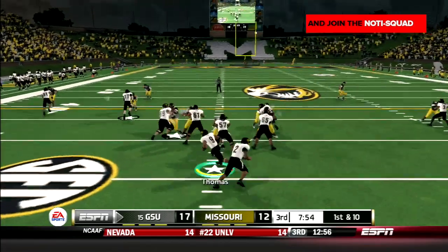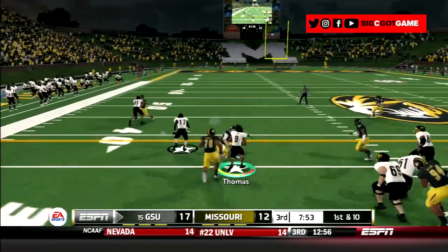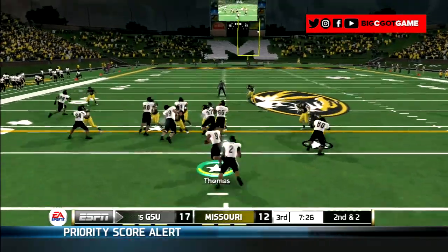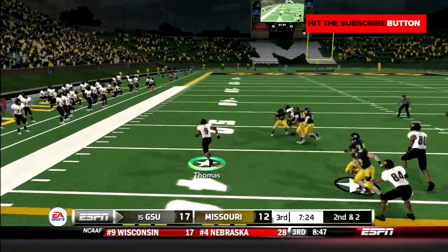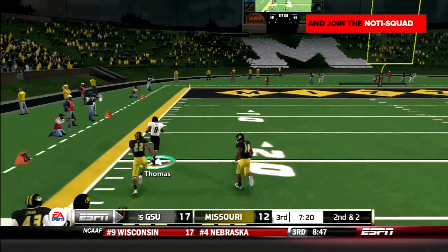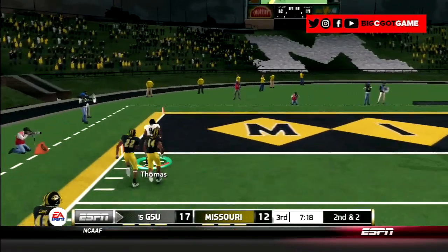Start at 3rd, Thomas takes the handoff, bounces it outside, makes a cut, and gains 8. Next play, Thomas gets it again. He bounces it out left, turns the corner, gets a block, and is off to the races. Joel Thomas goes 64 yards to the house.